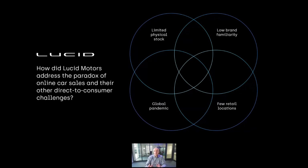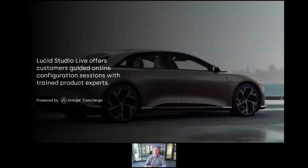And out of this perfect storm, we came up with Lucid Studio Live, which fundamentally addresses all of these concerns and helps Lucid. It's a major part of their system to sell vehicles. So what Lucid Studio Live is, it's based on the ZeroLight Concierge product, and it offers guided configuration sessions between trained product experts.